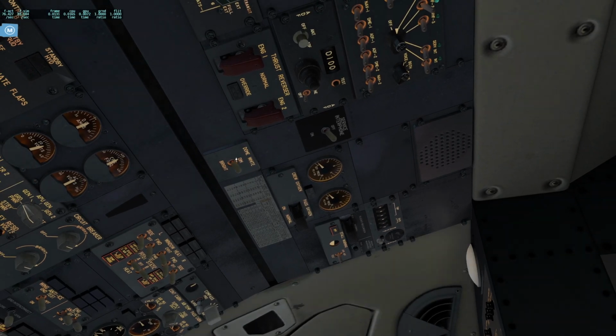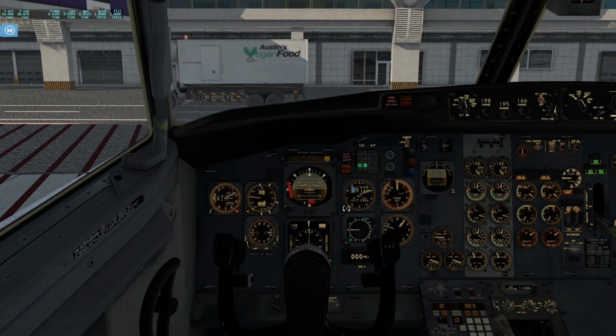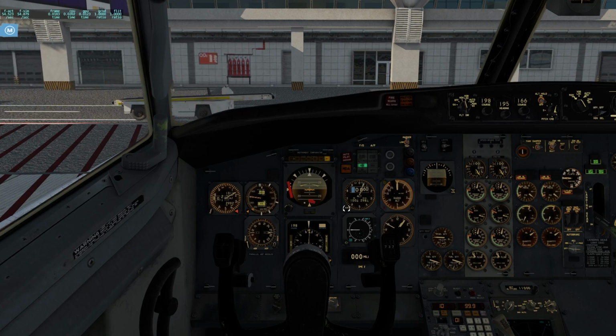Okay, we don't need the light. Okay, so that's good. So everything is set. I could set the altimeter now since I'm in advance. You know what? I could set it up now. Why not? So it's 2980. Okay, that's good.